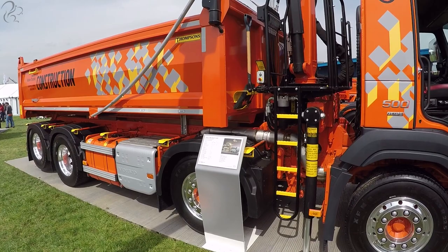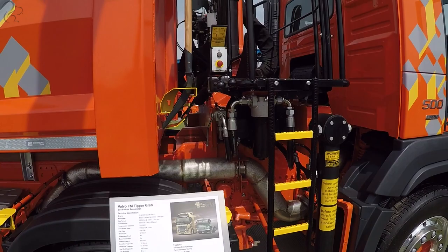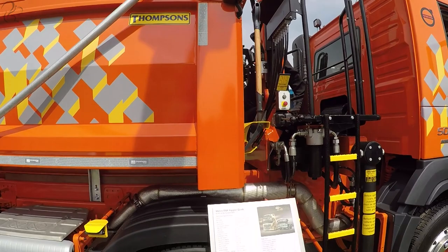It's always interesting to walk up here and see the control mechanisms. There's obviously a little board there that tells you all about the stats of the truck. You can see where the operator stands there. This is the kind of machinery that you don't get to play with.